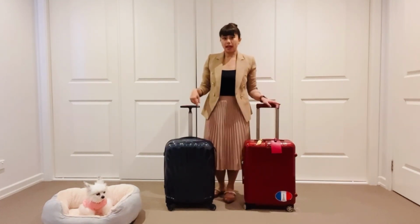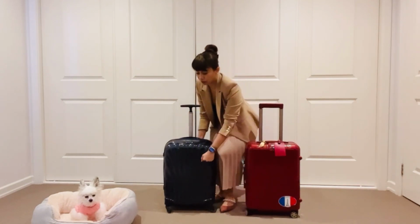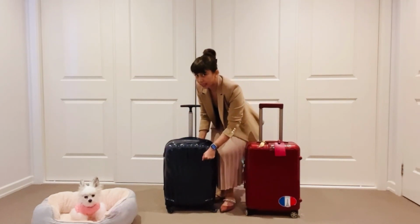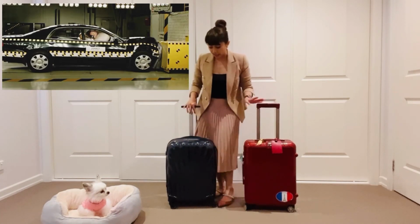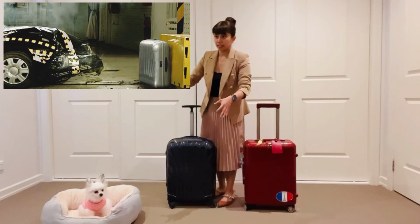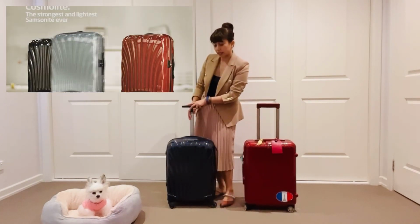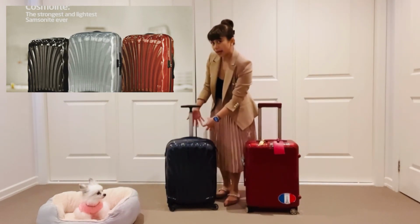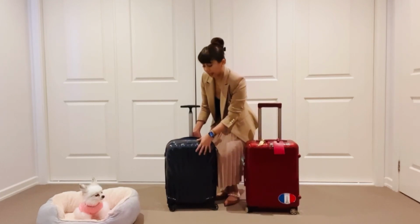On the other hand, Samsonite is famous for, if anything crashes into them, they won't break, they will bounce back. Have you seen the video that they made? When a car crashes into the luggage, it will actually deform, but then it bounces back to a normal size. So even though they can bounce back, I don't think they can protect any equipment inside.